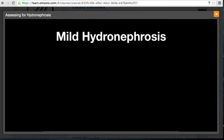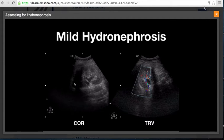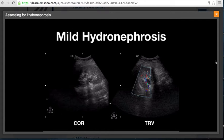Let's take a look now at mild hydronephrosis. Now here's a patient who has a very mild amount of hydronephrosis. If you take a look, there's some dilatation of the pelvis here, and you can see a little bit of the proximal ureter right in here.